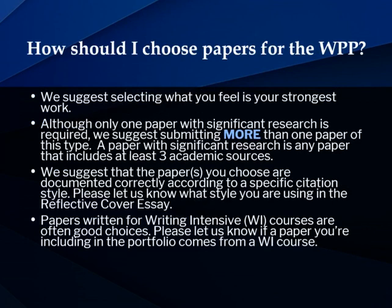So what should you choose? We suggest selecting what you feel is your strongest work. Although only one paper with significant research is required, we suggest submitting more than one paper of this type. Remember, a paper with significant research is any paper that includes at least 3 academic sources. We suggest that the papers you choose are documented correctly according to a specific citation style. And please let us know what style you're using in the reflective cover essay.